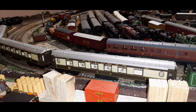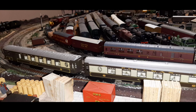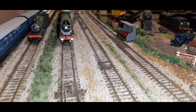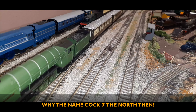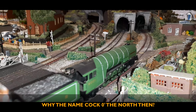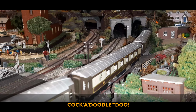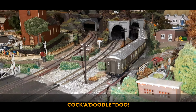The class was rebuilt into Class A2/2 Pacifics during 1943 and 1944. It was believed that the class had to be rebuilt due to reliability problems during the difficult conditions of the World War II period. Cock of the North was rebuilt in September of 1944. All members of the class were rebuilt into LNER A2/2 Pacifics by 1944, so none were preserved.